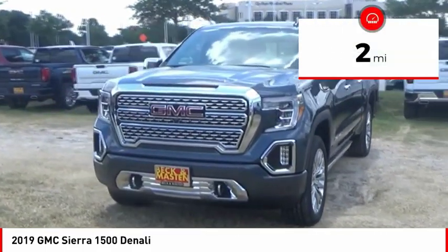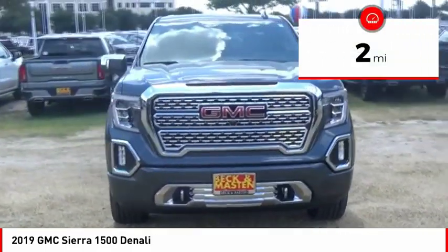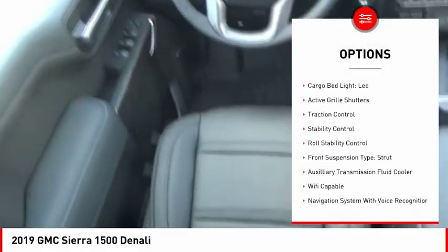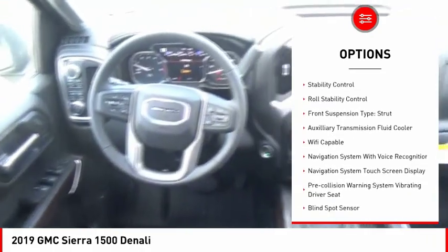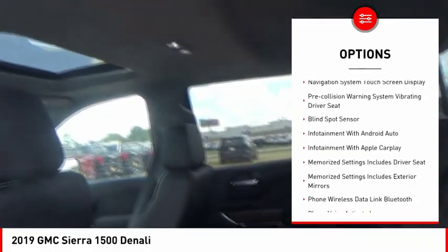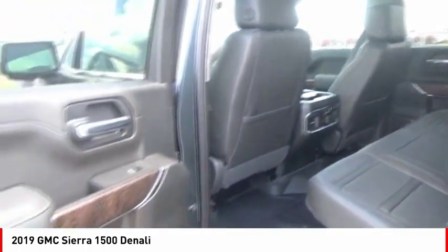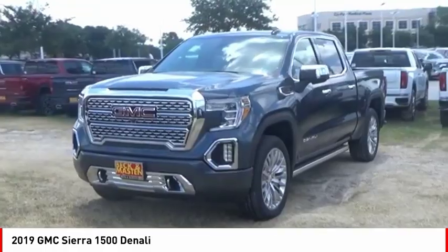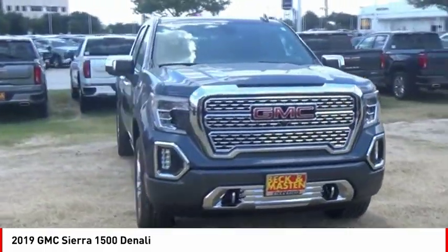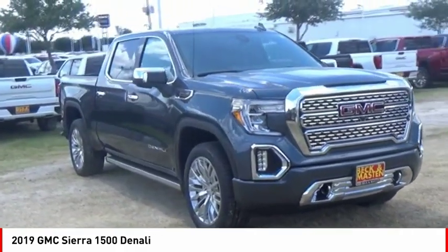This vehicle has less than 100 miles. Here are some of this vehicle's great options: suspension control electronic, power windows with safety reverse, hill descent control, cargo bed light, LED, active grille shutters, traction control, stability control, roll stability control, front suspension type, strut, auxiliary transmission fluid cooler. This vehicle offers reliability and good looks at a great price.